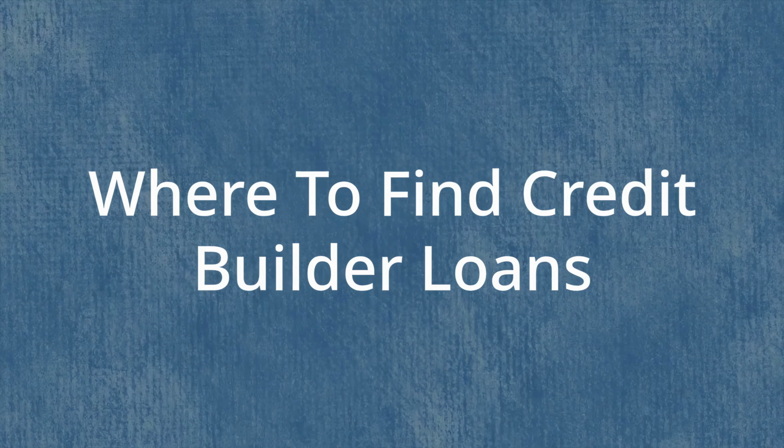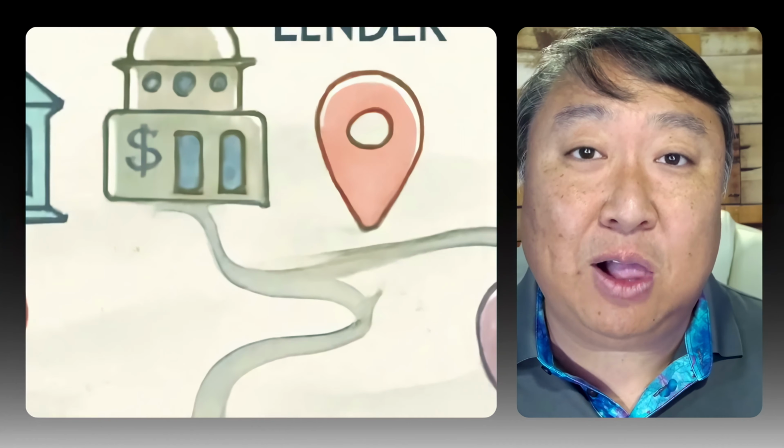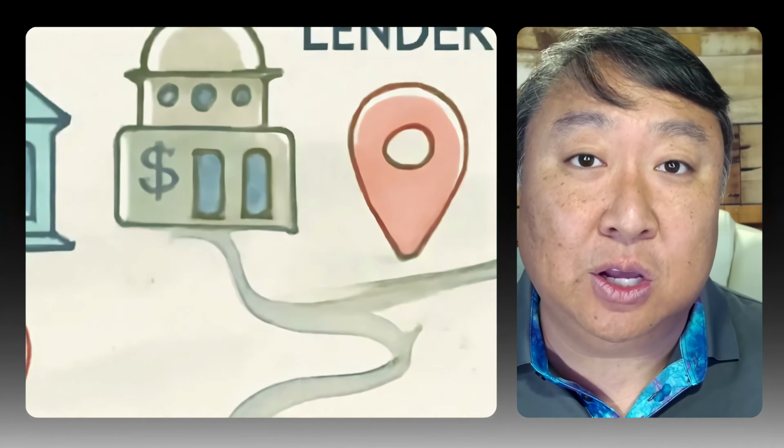Where to find credit builder loans? All right, let's talk about where you can actually get these loans. You have several options, and I'll walk you through the pros and cons of each. Your best bet is usually a local credit union. Credit unions are member-owned, not-for-profit institutions, which means they can offer better terms and lower fees than some banks.